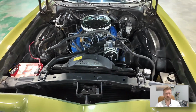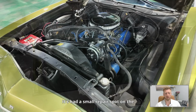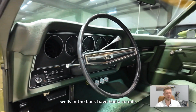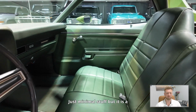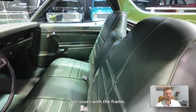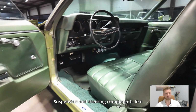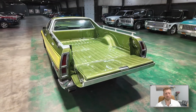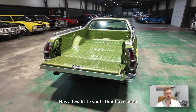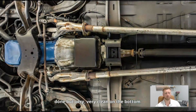Underneath is very solid. It's had a small repair spot on the driver's rear floor pan, and then both of the rear wheel wells in the back have had a couple little spots repaired, just minimal stuff, but it is a very good and solid Ranchero. No issues with the frame, suspension, and steering components like we talked about earlier are in good shape. It is an undercoated car, so good, solid. Has a few little spots that have been done, but very, very clean on the bottom.